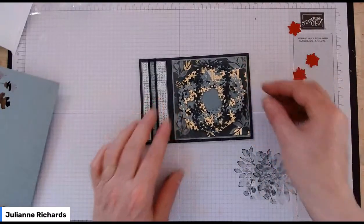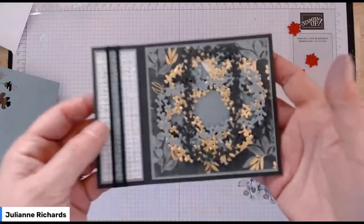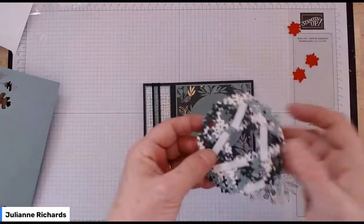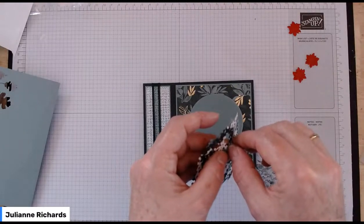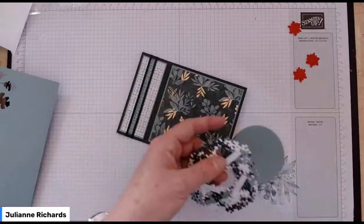Okay, so there we are. Yep, no, that's better. You guys think that's better? I think that's better. It actually doesn't disappear so much into the background. So now I've got all these pieces of double-sided tape on the back, I might as well use them to actually stick it to the circle.